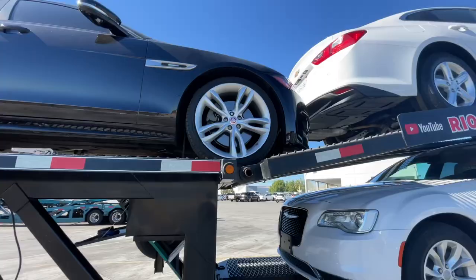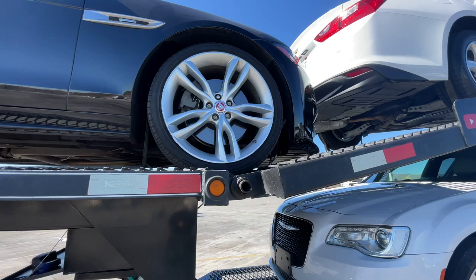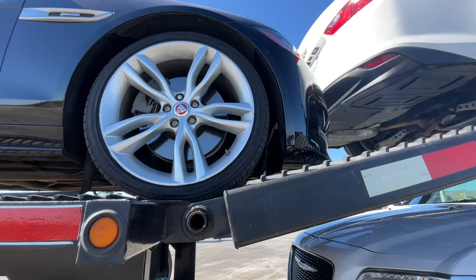So on this tire, which is the top deck, first car, he puts a strap on, but he doesn't tighten it until he raises this deck, because if he tightens it down, and once he raises it, it puts more tension. So as you can tell, it's loose now. He's gonna come back and tighten it.